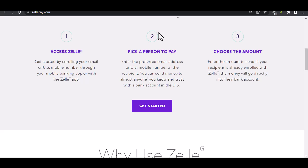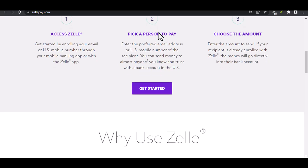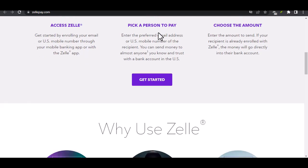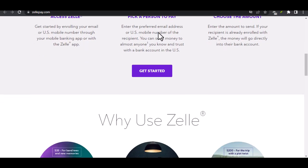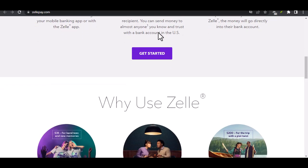Daily limits. One of the most common limits you'll encounter on Zelle is the daily limit. This is the maximum amount of money you can send or receive in a single day. While the exact amount may vary depending on your bank, it's typically somewhere between $1,000 and $2,500.